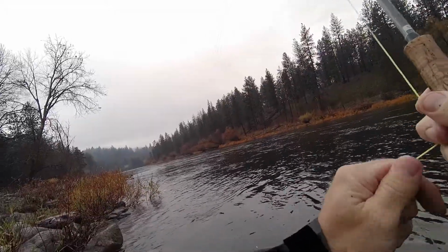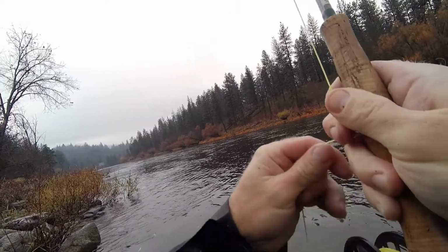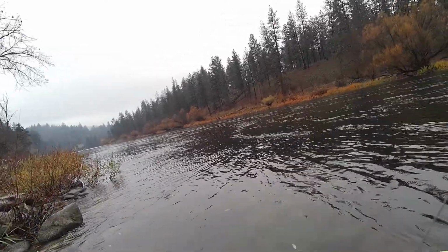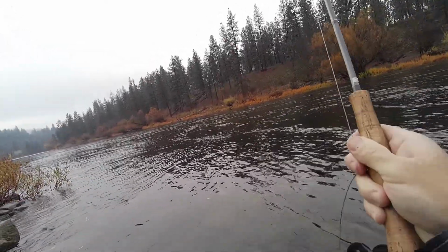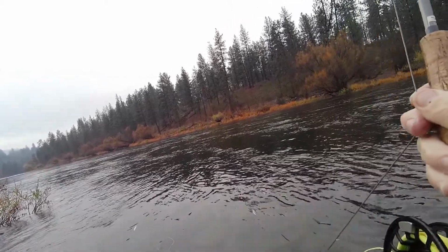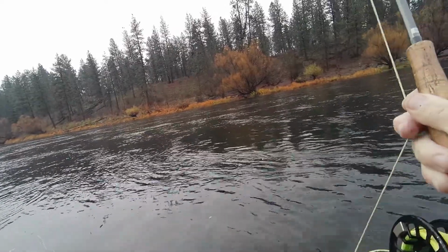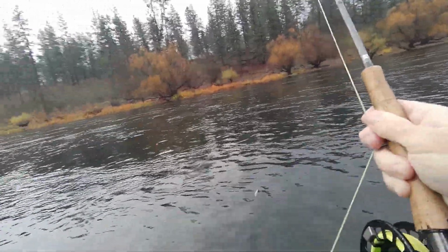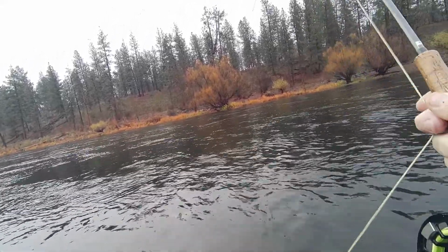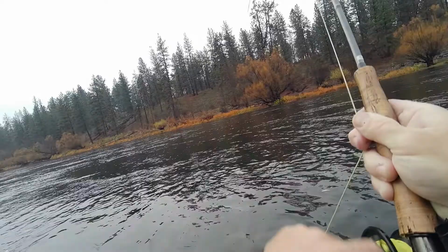All right, got another one. Got him kind of on a swing a little bit. I was on the tail end of my drift. I don't think this one's all that big, but even a little fish, fly fishing's fun. This one's got some red in it. Ooh, I think that's a red band. He's got some size. Oh, now he's putting up a fight. Doesn't like being near me.